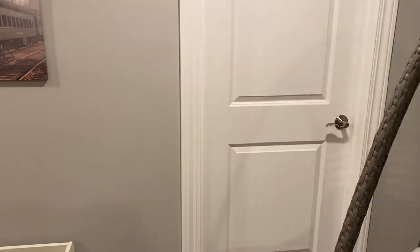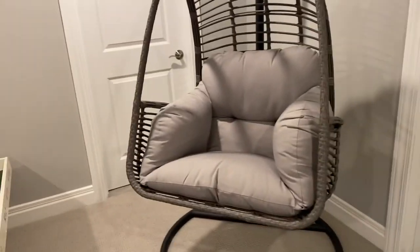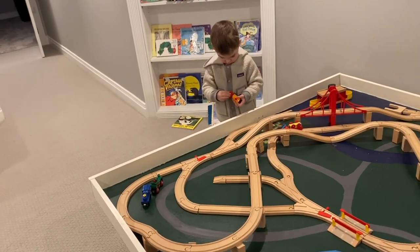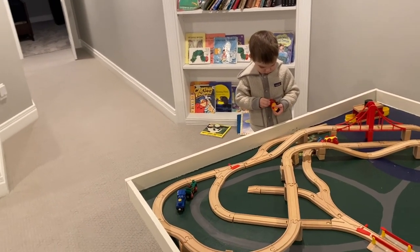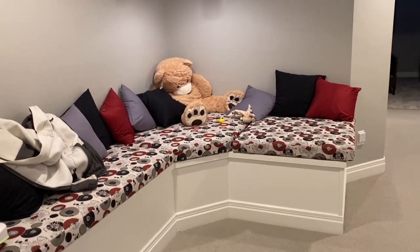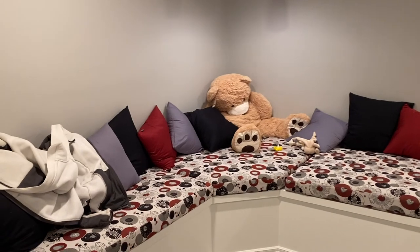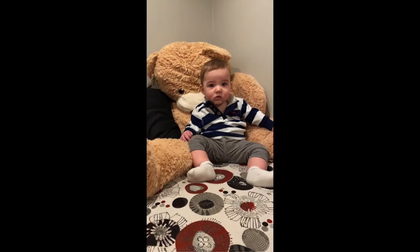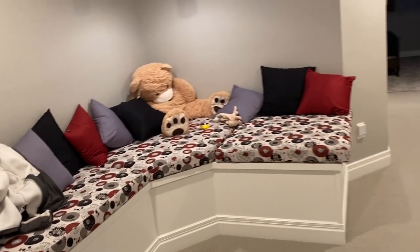And then there's a closet with a bunch of toys. And then this is the best thing, this like hanging swing. So fun to swing around in. So that's what we've been doing. We're just hanging out here for a little bit just to get a change of scenery. Porter was sitting in this little bear. I always put him here and he can just sit up with it, props him up. So I'll put a picture of that. He loves just sitting there.